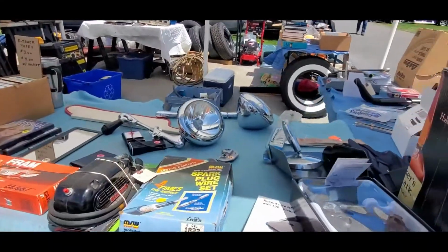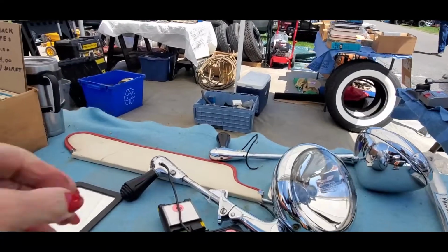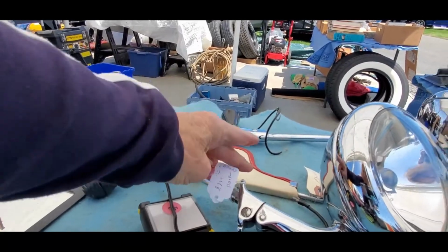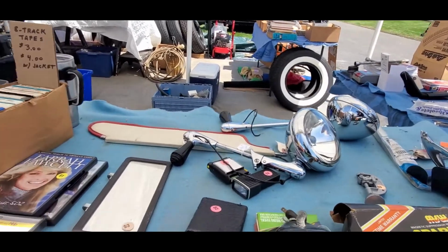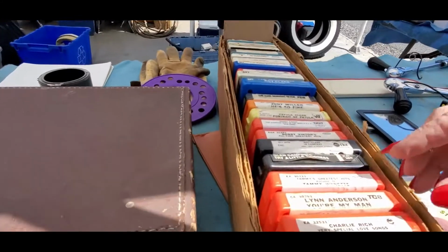He's got some really funky stuff. Always love spotlights, you know that. And everyone needs spotlights. Let's see how much they are. Oh, $2.50 the pair. That is good. That is good. 8-tracks, $3 each.